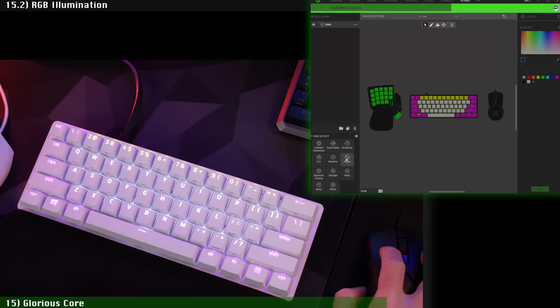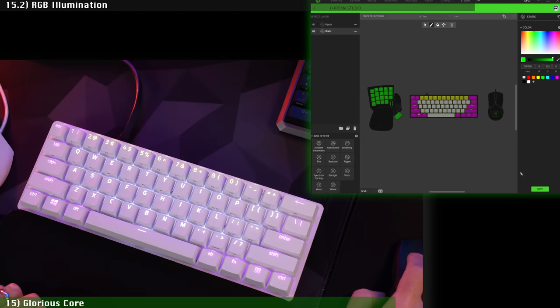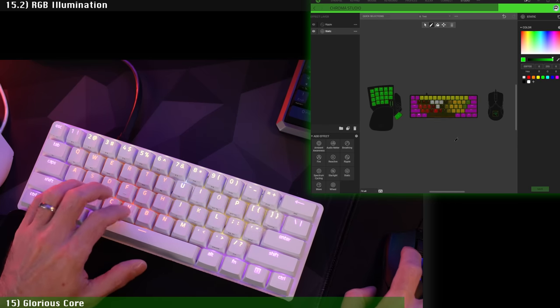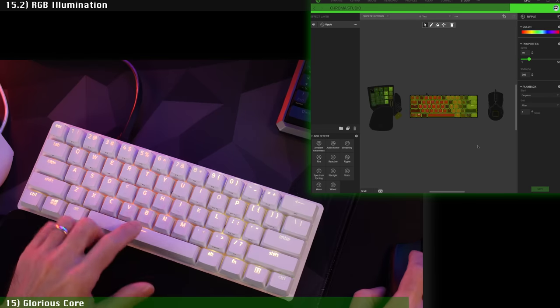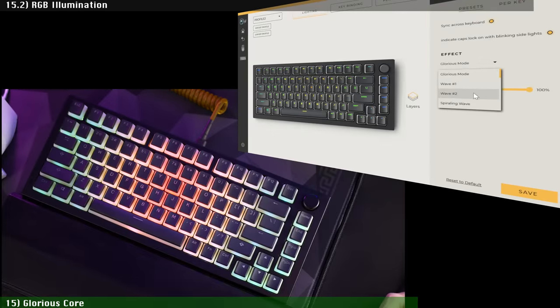Here, you don't have any of these sophisticated RGB programming capabilities, such as stacking layers or painting and drawing tools that can be infinitely tinkered with, such as those you have on Razer's Synapse, for example. But for simple color schemes, which is what most people need anyway, Glorious got you covered.